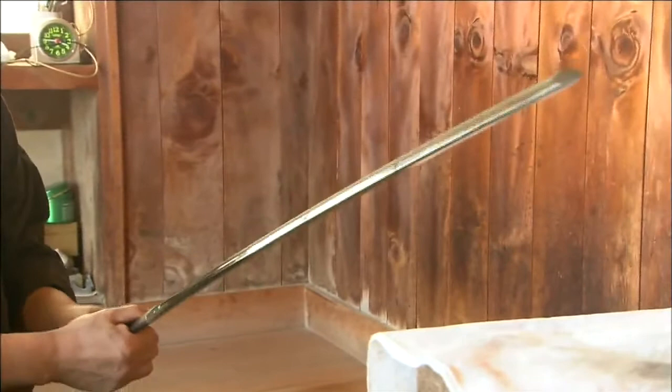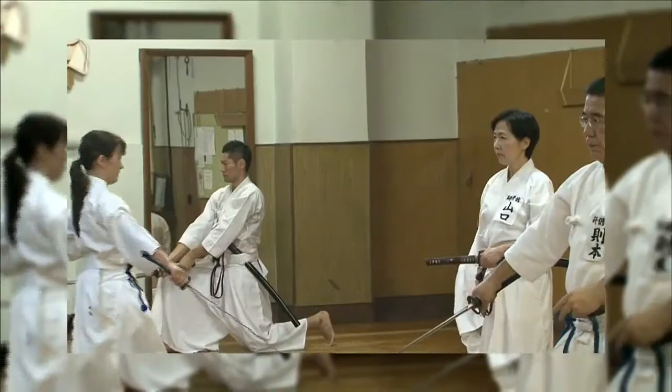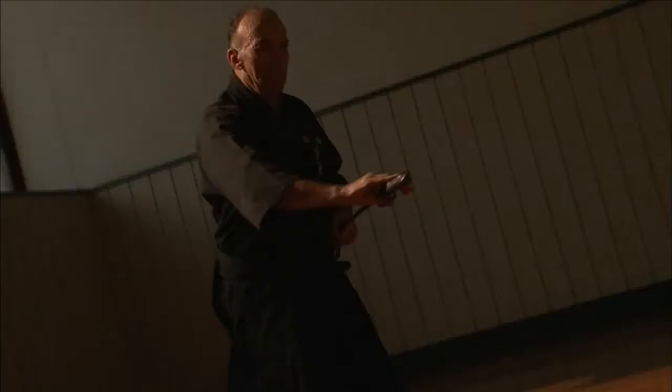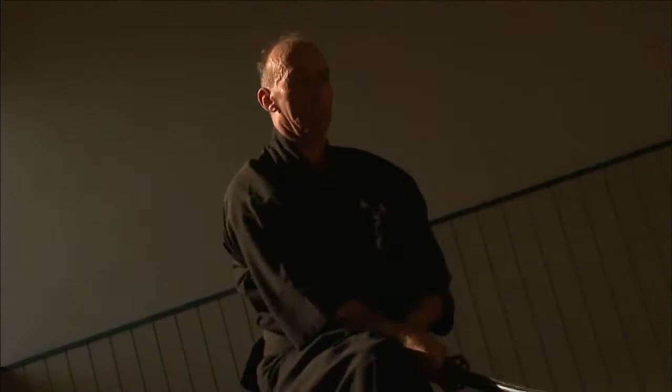Once it is properly polished, the blade will be so sharp that even the slightest touch will draw blood. The sword is infused with the spirit of all those who worked on it, and only then is entrusted to one who has been properly prepared to use it. Many people who practice Iaido are mesmerized by the sword itself. Englishman Trevor Jones is among them. He's a seventh dan, the highest rank ever achieved by someone from outside Japan.